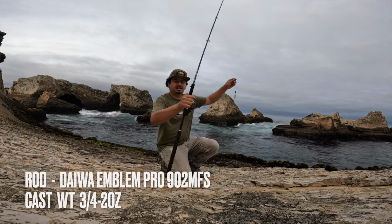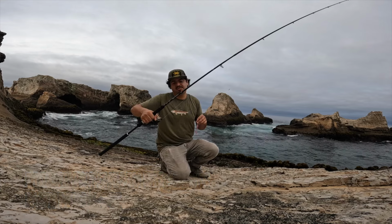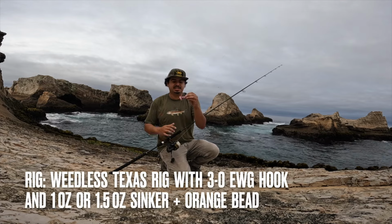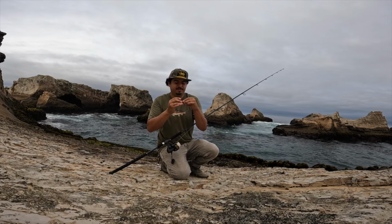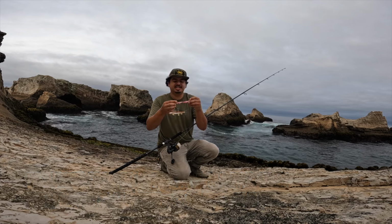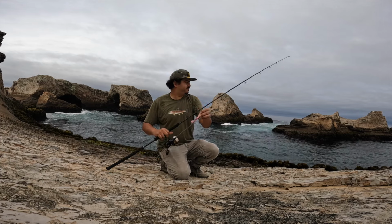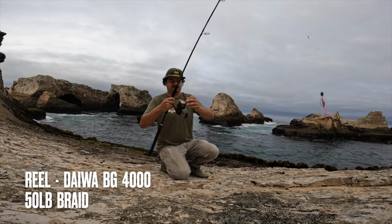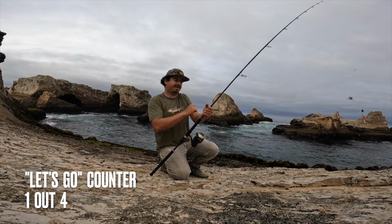This is the Daiwa Emblem Pro 9-foot medium. It's rated for 3/4 to 2 ounces. I usually use 1 ounce. I'm using a TDD lure. This is the pink one. I call it 4-inch, but they call it 5-inch, but it seems more like a 4-inch. Daiwa BG, you already know, 4,000. Let's go. I came so unprepared today.